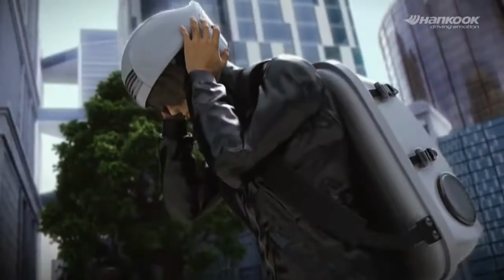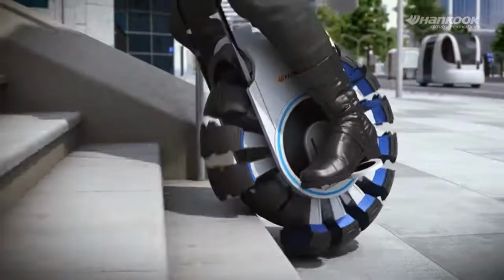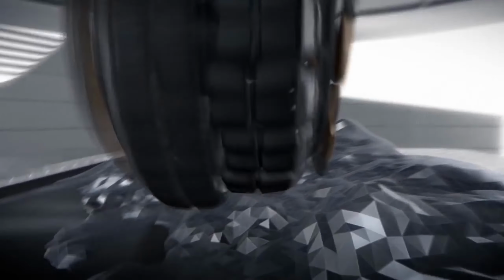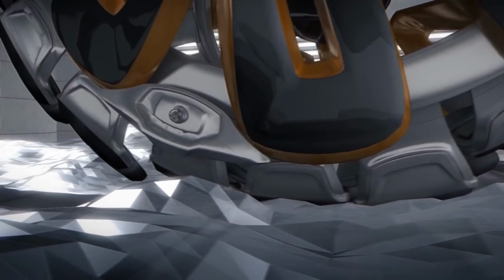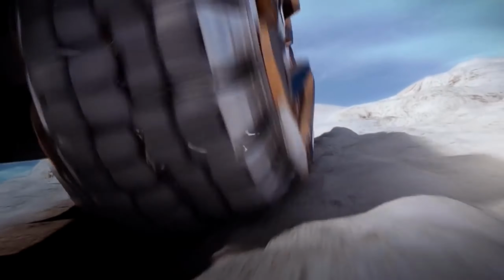Manufacturer of tires Hankook unveiled the Flex-Up in 2017, a tire with stair climbing and obstacle surmounting abilities. The Flex-Up design consists of a single wheel that extends and contracts using the divided tread principle, allowing for unhindered movement even when stairs are present.